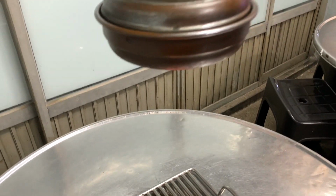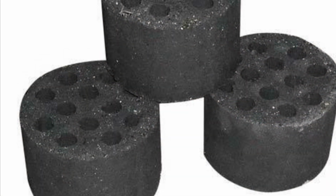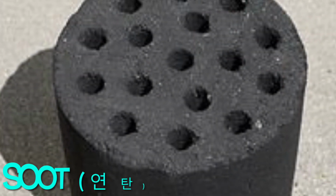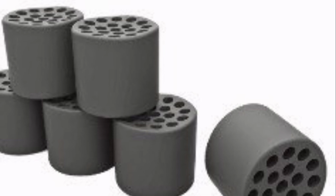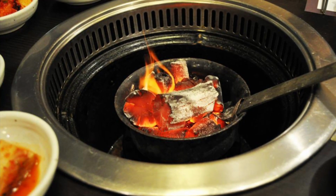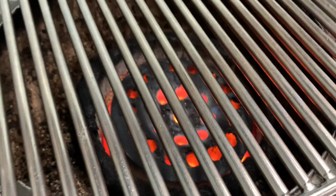Yerobon, this is the barbecue exhaust pipe. Yerobon, this is wood charcoal. It's called yeontan in Korean. Coal briquette used in Korea for cooking and home heating in the winter time. This is made from a mixture of lignite coal dust.